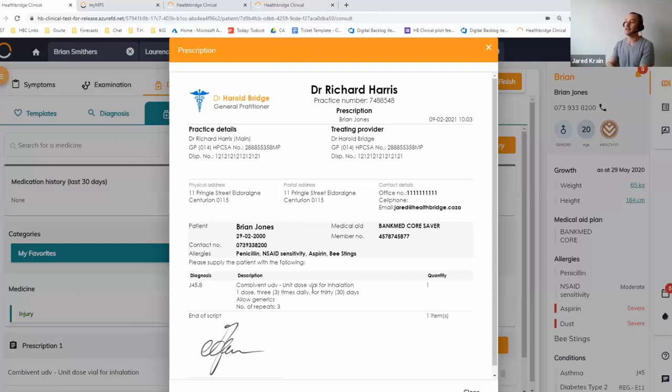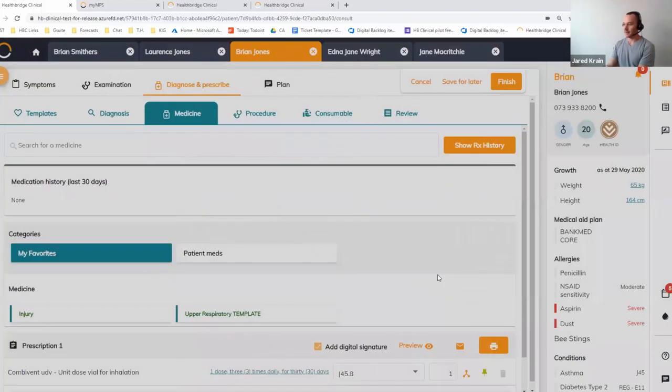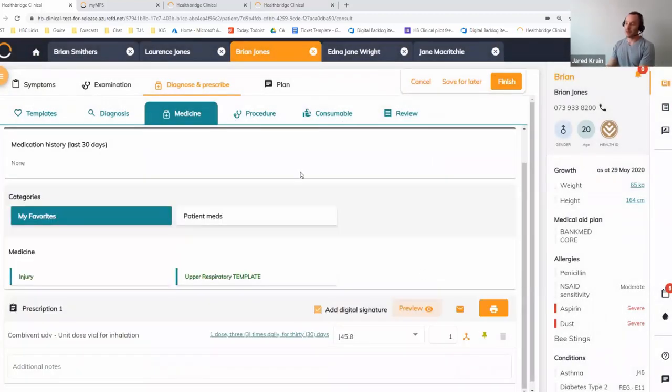One dose, 3 times a day. It's got a digital signature. So if it's Schedule 4 or below, I can simply email this to the patient or email it to the pharmacy itself. So I've got your letterhead at the top here. Very, very simple to do. And it's the same with the sick note or referral letter, which I'll show you. You can generate it, edit it, send it off, email it, print it, whatever it might be.